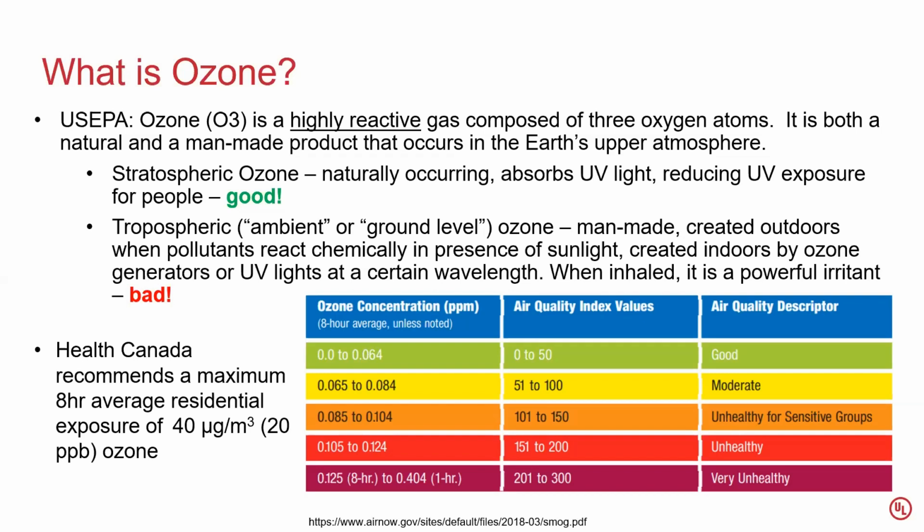Health Canada does have a recommendation for residential exposure over an 8-hour time period of 40 micrograms per cubic meter, or 20 ppb of ozone. But we're going to get into a little bit more about how that interacts with the air cleaner regulations that we have.